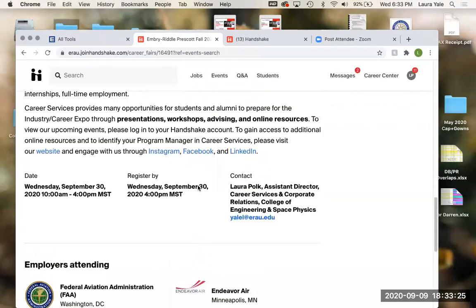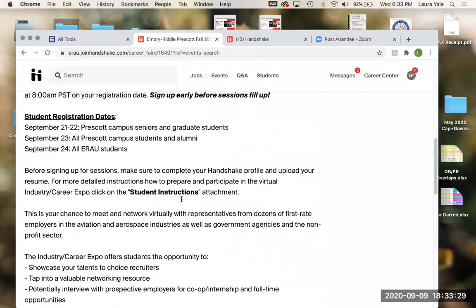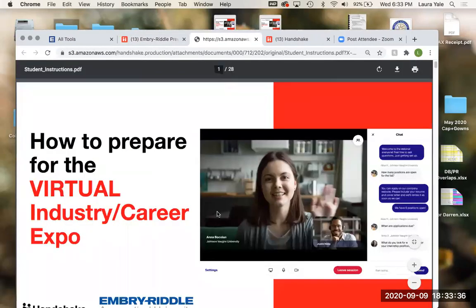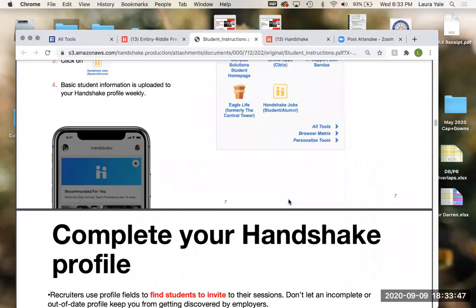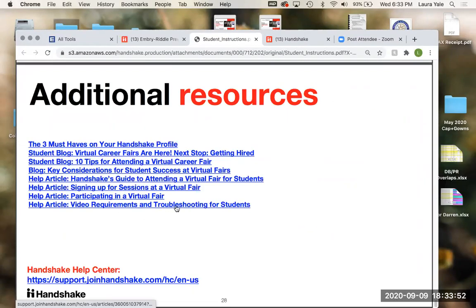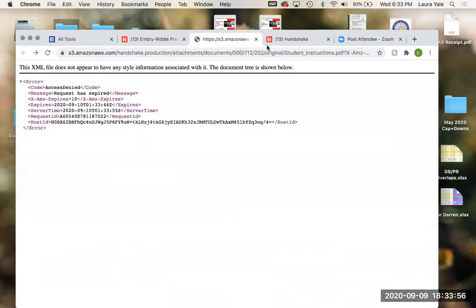There's also some really great information on this page. It shows the registration dates again. And if you click on this PDF, it's this PowerPoint, but 4.0. It has a checklist of everything you need to do to prepare. If you click on each one, it's going to take you to the correct page to make sure you've got all of this. And I mentioned the troubleshooting, it's got that. So it's got everything you need on that registration page.